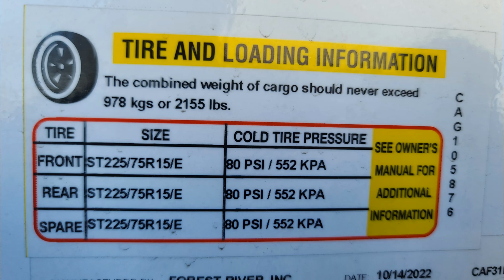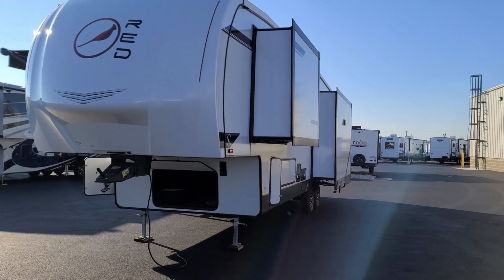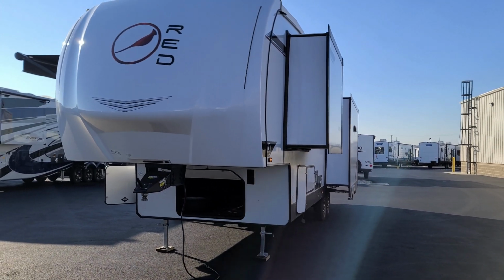Very important to make sure you maintain that tire pressure. Don't let it drop too low. If it drops too low, the tires can't hold the weight of the RV properly and are more likely to blow out. So very important to keep up with that.